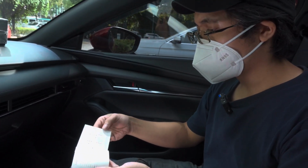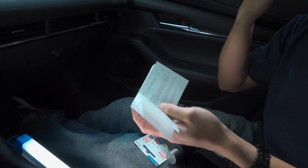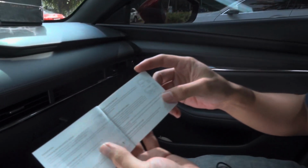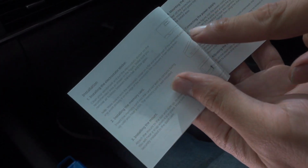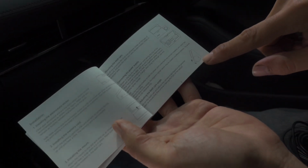At least alam mo lang, dito yung camera, dito yung indicator, microphone. Yeah, it also has a microphone, so it also records your voice. So yun yung kinaganda nun, unlike other dashcams na wala. What we showed you earlier, nandyan na rin siya. Yan yung electrostatic sticker, yung memory card, installing the mounting the dashcam, connecting power supply, which we will be doing, and then adjust yung camera angle niya.